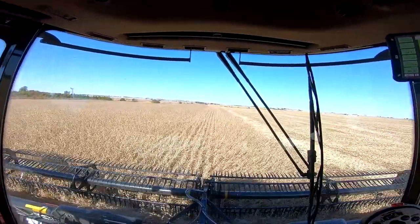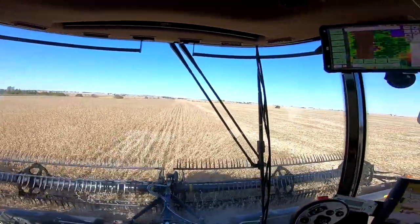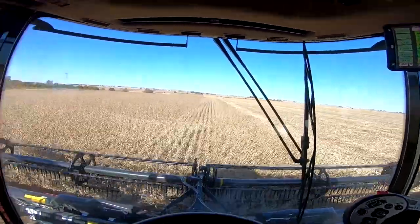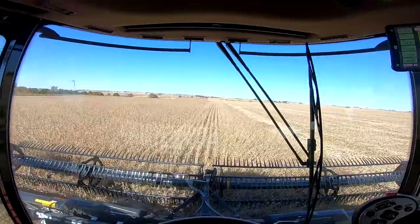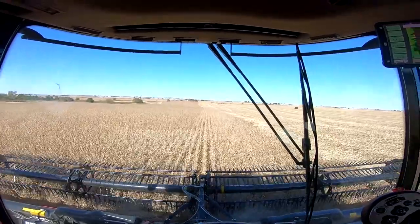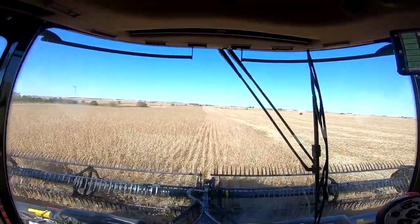The other combine is closer to home. We've had them split up the last few days just because we're gonna be doing some late earage for a guy and we need the combine head off that combine for chopping earage. At least we're both rolling. Sounds like Dad's doing good too.